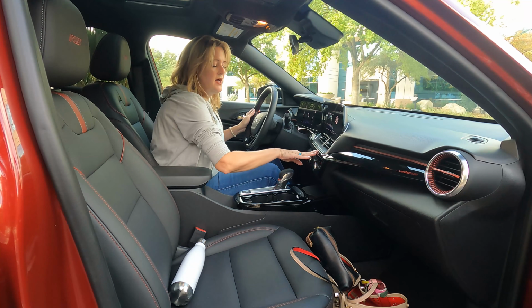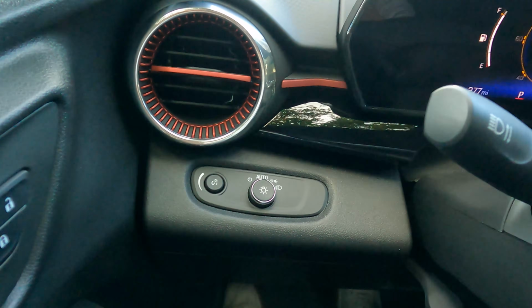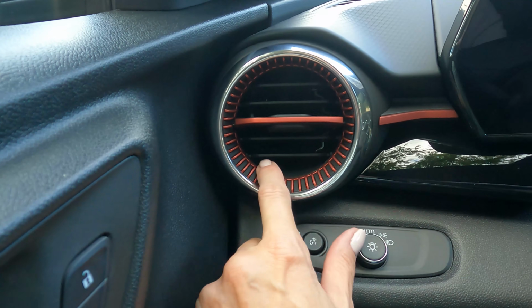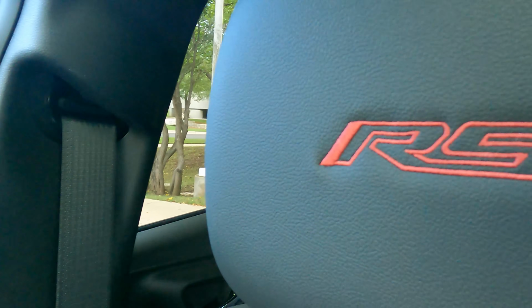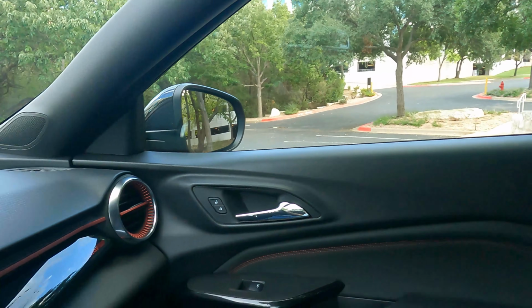This is a gloss black here, and surrounding. The interior has some really beautiful details. I love these vents. This is the RS, so it's got this red accent, and the fluting around the vents actually mimics the stitching that we have on the inside of the steering wheel and that we also find on the door panels and on our seats, and then of course the RS logo that is embroidered in the headrests. So a lot of elegant details.